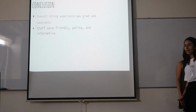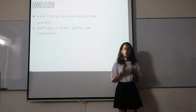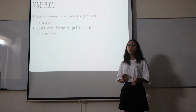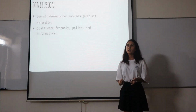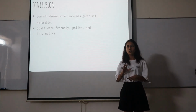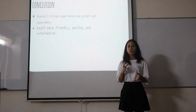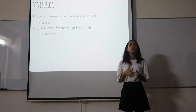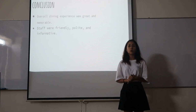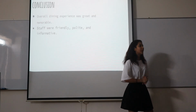Okay, so I want to say a little bit more. If we can exclude these small points about hygiene, but actually it's a big point about hygiene, and these stains on the walls, some stains on the glasses. So overall, it was really great because we had a good time. It was a comfortable atmosphere, and I can say that the dishes were nice.